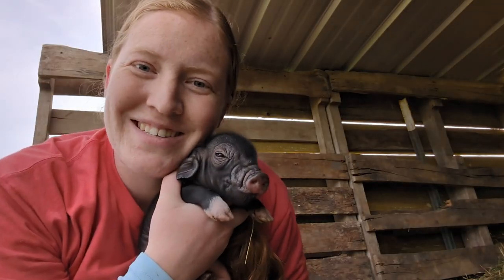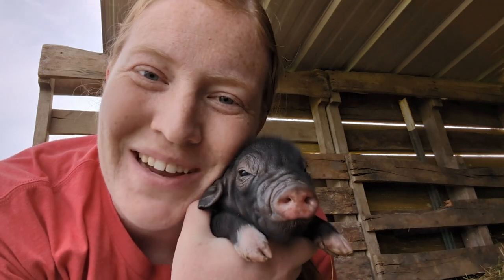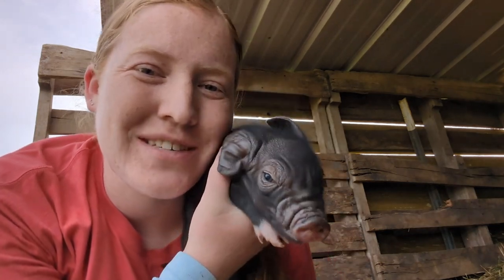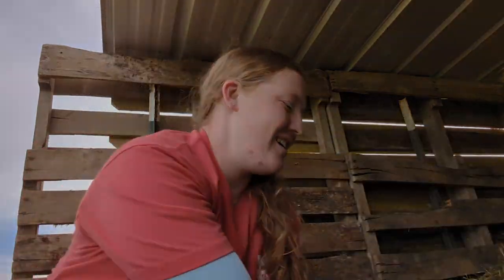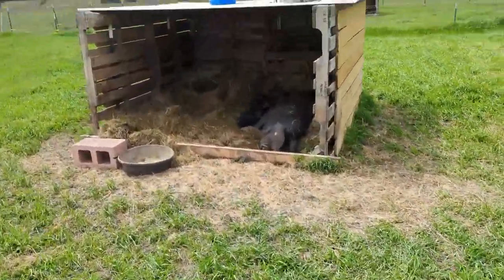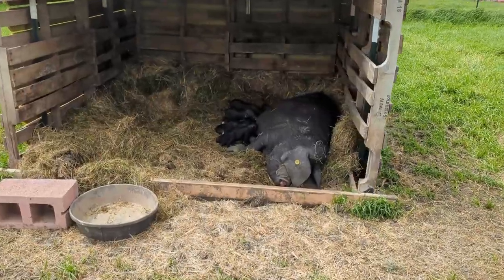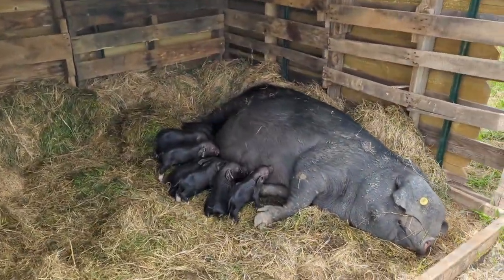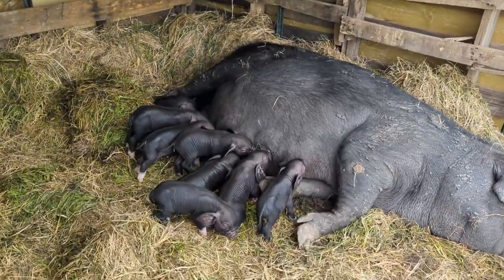Oh my goodness. Aren't these guys precious? You ready to go back to mom? Yeah, go see your mom. Katara is proving to be an absolutely wonderful mom. She has been feeding her piglets, watching over them, being super careful anytime she gets up so she doesn't step on any. I am just so impressed by her.